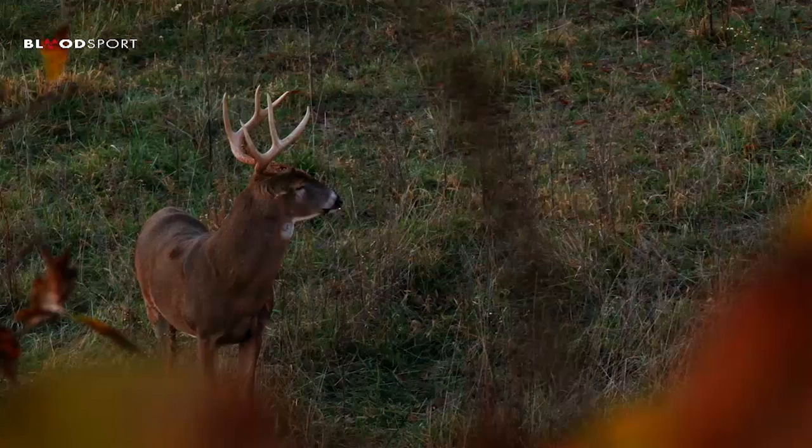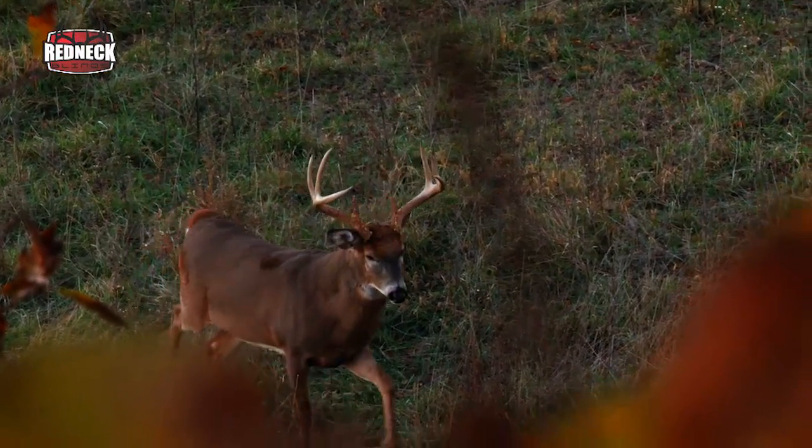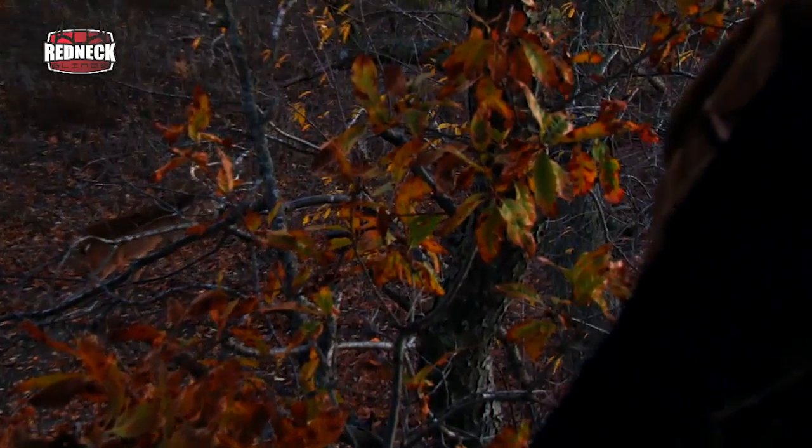He was so cool. We saw him earlier tonight. We couldn't call him in. It was too windy. He came out behind us again. He was 10 yards away and I could not get a shot through this tree.